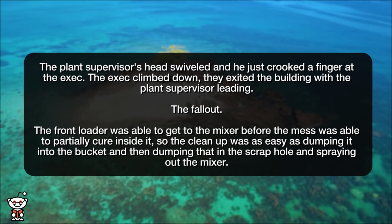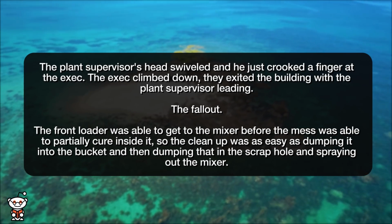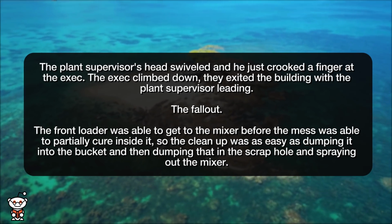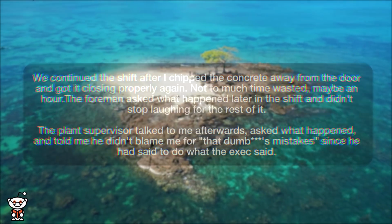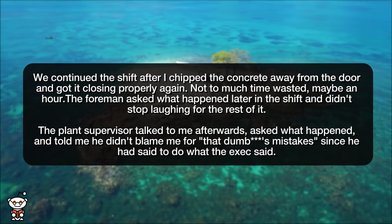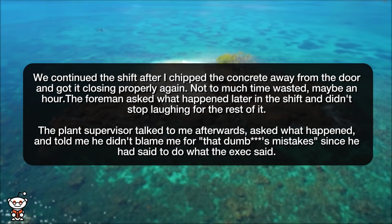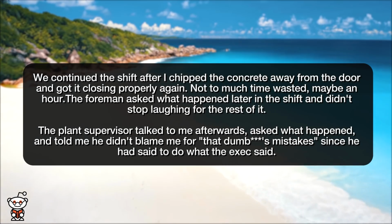The fallout: the front loader was able to get to the mixer before the mess was able to partially cure inside it, so the cleanup was as easy as dumping it into the bucket and then dumping that in the scrap hole and spraying out the mixer. We continued the shift after I chipped the concrete away from the door and got it closing properly again. Not too much time wasted, maybe an hour. The foreman asked what happened later in the shift and didn't stop laughing for the rest of it.